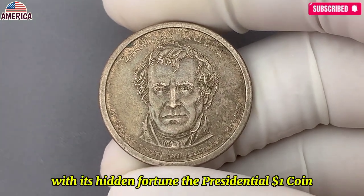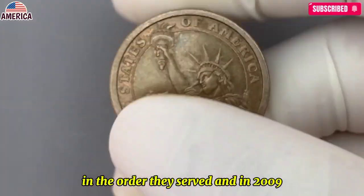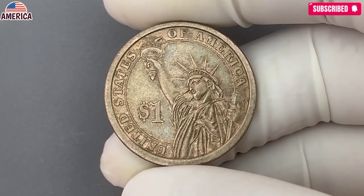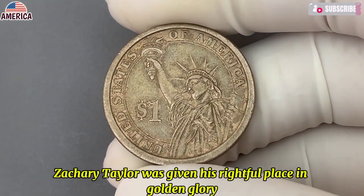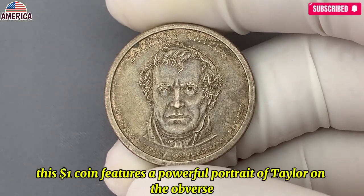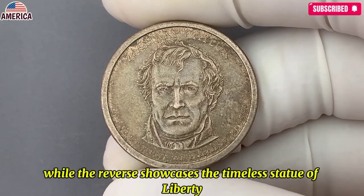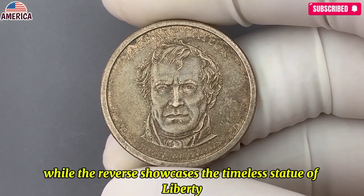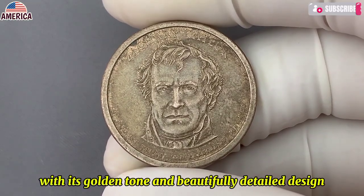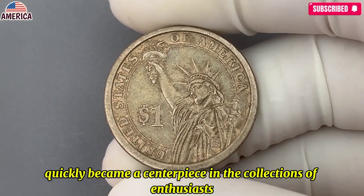The presidential $1 coin program was launched to honor past U.S. presidents in the order they served, and in 2009, the 12th president, Zachary Taylor, was given his rightful place in golden glory. This $1 coin features a powerful portrait of Taylor on the obverse, capturing the legacy of the general-turned-president, while the reverse showcases the timeless Statue of Liberty, a bold symbol of American ideals. With its golden tone and beautifully detailed design, this coin quickly became a centerpiece in the collections of enthusiasts across the country.